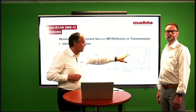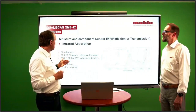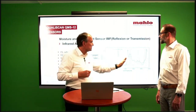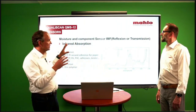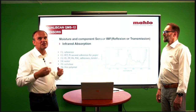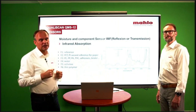But not only the moisture can be detected, but organic fibers like PET, PE, polypropylene, polyamide, PVC, and many others can also be detected at certain wavelengths. So the infrared measuring system in many cases is capable of measuring the basis weight as well, and at the same time the residual moisture, just using one type of sensor.